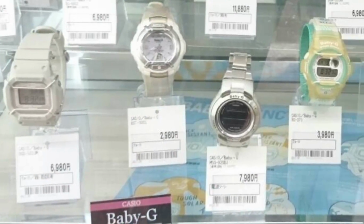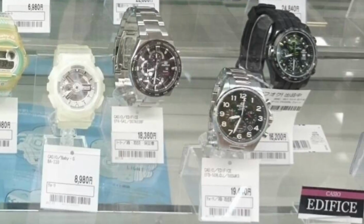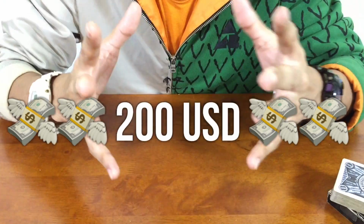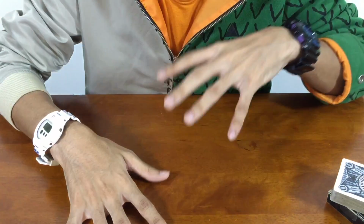To play a game, as always, I'm gonna ask you guys one question again. If we have $200 in our pocket and you are at the store, which G-Shock or which baby G will you grab under that budget? I'm really interested to know what your pick will be as well. Do leave all your thoughts and opinions in the comment section down below.